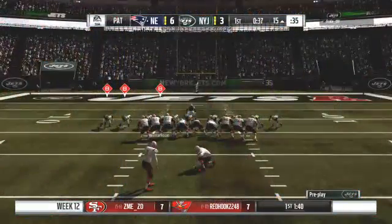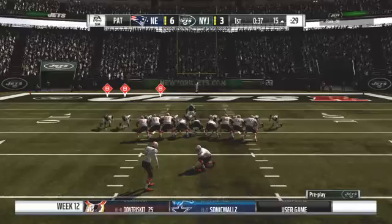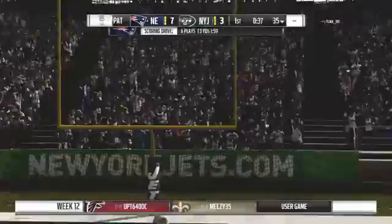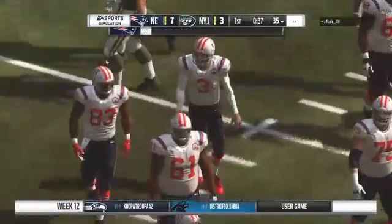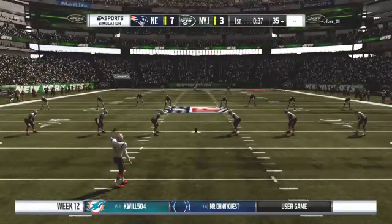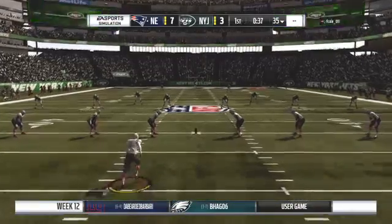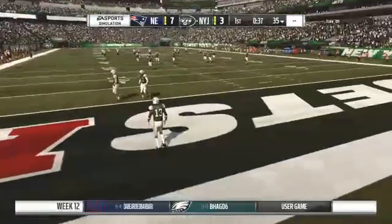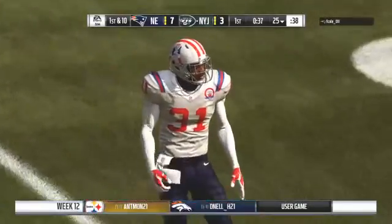Now Stephen Gostkowski on for the extra point. Extra point good by Gostkowski, and that makes it a 7-3 lead. Gostkowski now out to kick it away. And that'll carry over the back line of the end zone for a touchback. Here's the Jet offense now. They head out to take over.